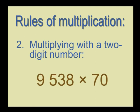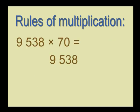Now, let's calculate multiplication of a 4-digit number by a 2-digit number. I'm sure you are ready for it now. Let's multiply the number 9,538 by the 2-digit number 70. Again, we write the biggest number in the first row with the multiplier 70 placed vertically in columns underneath the first two columns from the right.